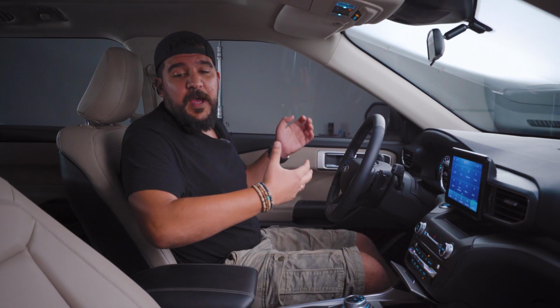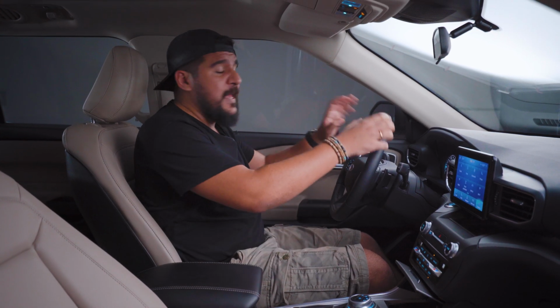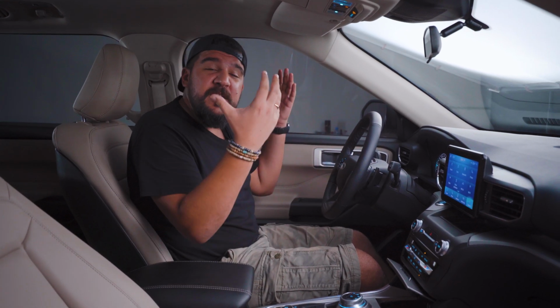And the comfort continues at the front. I mean, you do have these non-supportive seats that you would expect in a car that isn't very sporty itself, but it's quite comfortable and it's very spacious.